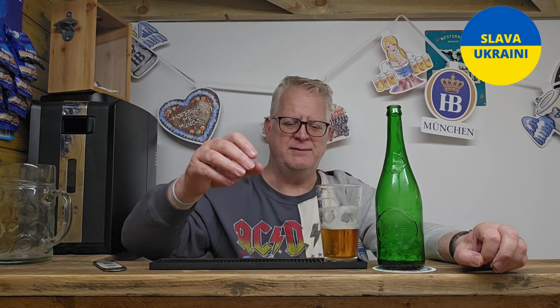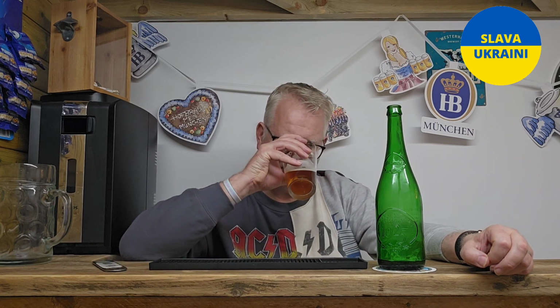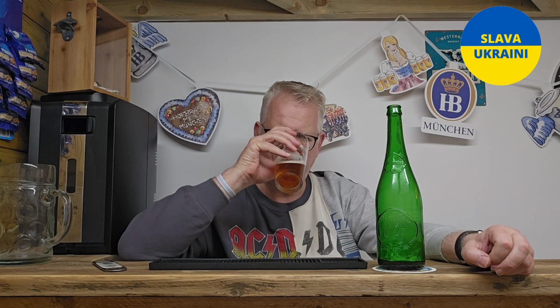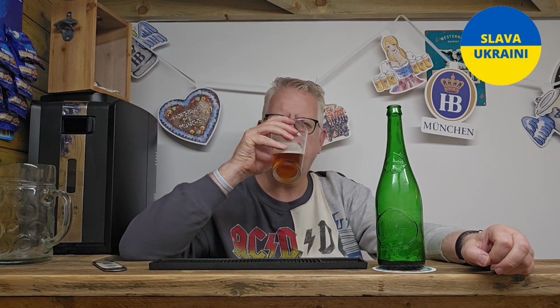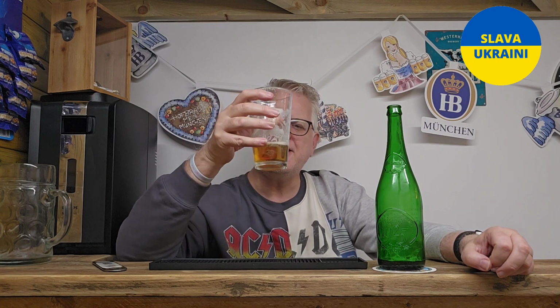Back to this. I'm not going to finish this because it is quite rich. I find it quite rich. And that bitterness is really nice. It's the bitterness that holds it. It's got no flavour. It's got a little bit of malt flavour, but there's no real hop flavour to talk about at all. On the aroma, like I said, there's a hint of citrus in the aroma, but it's so bittered. It's not coming through in the flavour at all.